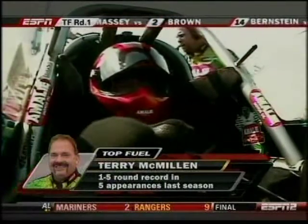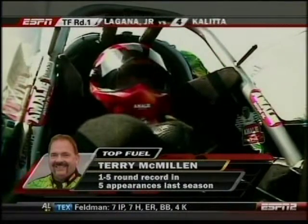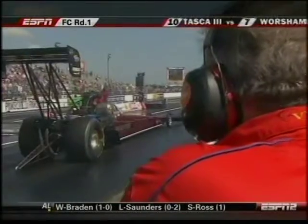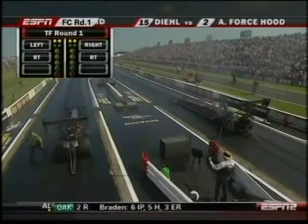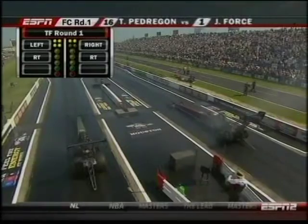But Terry McMillian has lane choice, number 8 qualifier versus your number 9 qualifier, David Grubnic. Terry hasn't run the big numbers, but he's been consistent in qualifying, 389 to 391 on 3 of his 4 runs getting down the racetrack. David Grubnic's been a little bit more inconsistent. We know that car can make the big horsepower, but they've got to get it hooked up. Sun is shining down on the track. With this pair, we'll find out what it can hold.